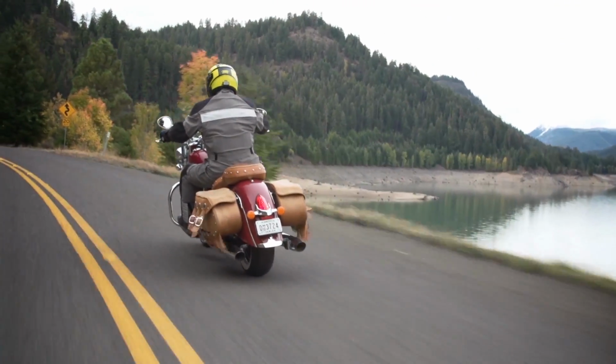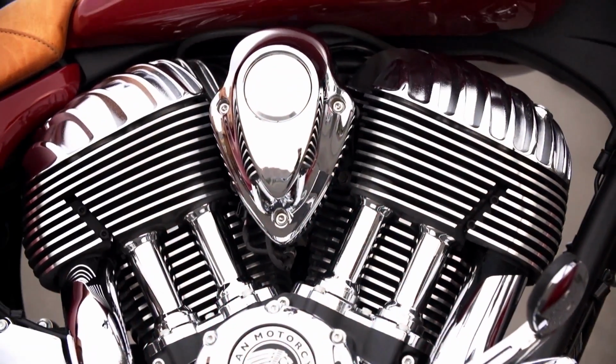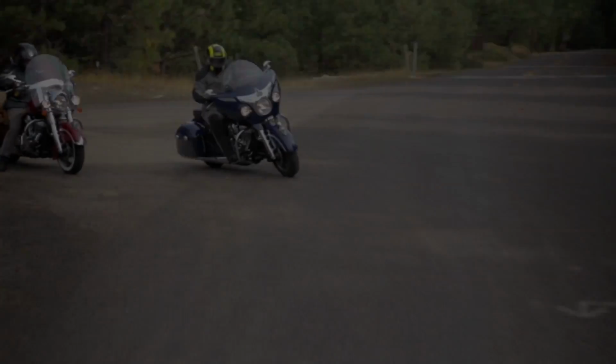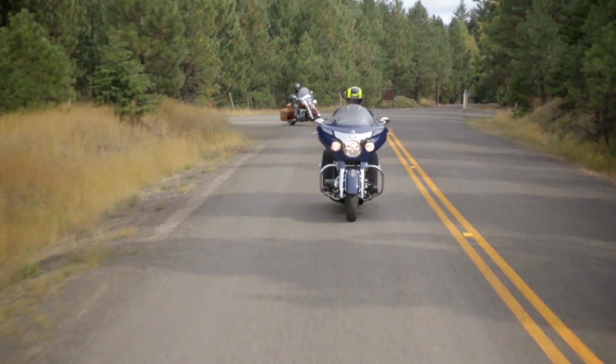Overall, what impresses about the Chief is it's a very traditional shape and a traditional sound, yet it's also got a level of sophistication that you just don't expect. It's well above the standard for cruisers. Even though the Chief and the Chieftain share a lot of componentry, they actually feel very, very different.